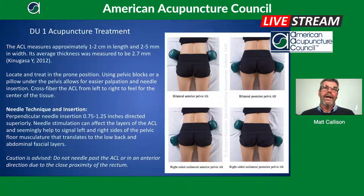All right, so then we want to locate and treat in the prone position. Using pelvic blocks is always a really good idea. What I'd like to do is use this as one of the first points. So I'll cross-fiber the anococcygeal ligament. I'll locate the coccyx, and then find the anococcygeal ligament. I'll cross-fiber it so I can feel left and right sides, right? And then press directly into the anococcygeal ligament and feel for the most tension. Now, the most tension usually is going to be going superior toward the head, or you can angle it ever so slightly underneath toward the coccyx.